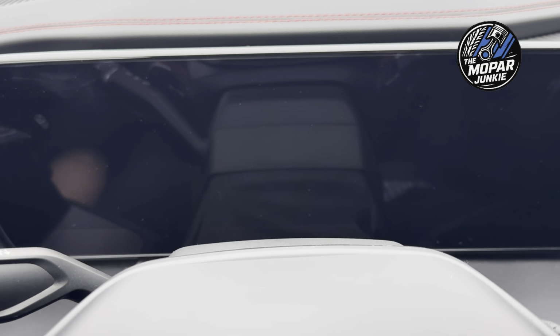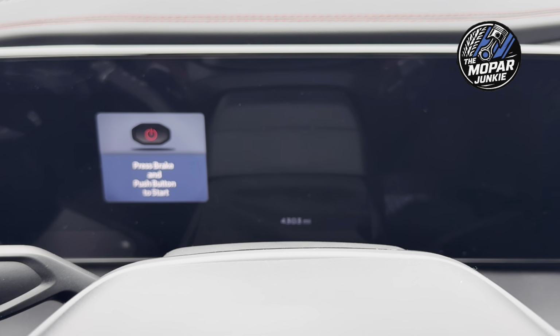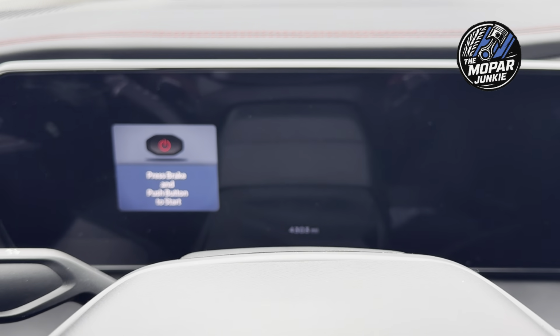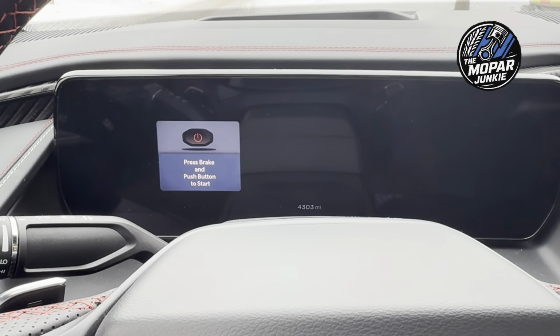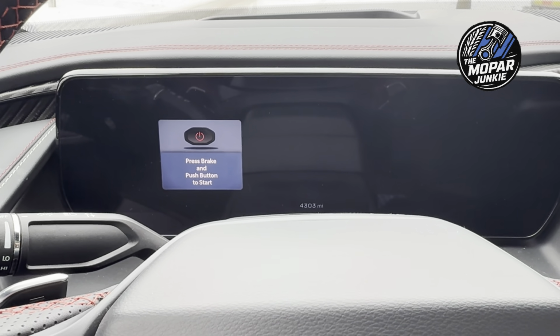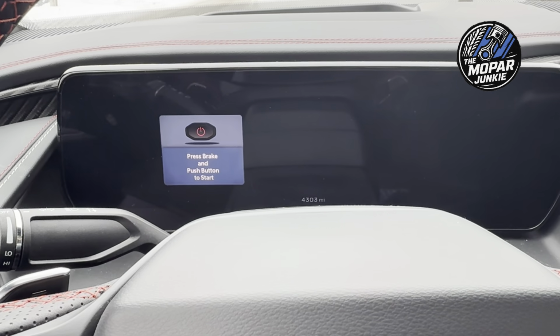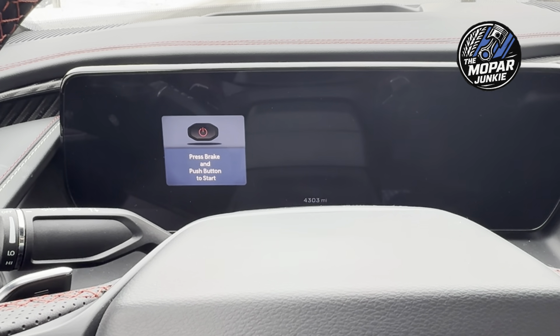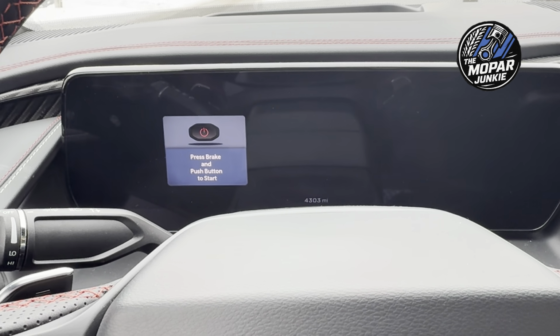Now what we're going to do is open the door, shut it like we got out, and wait a few seconds here. See if I can focus it in a little bit. We're going to wait a few seconds and let that clear out, and then once that clears out, we'll fire it back up once again. Hopefully, like I said, whatever code it didn't like clears itself.